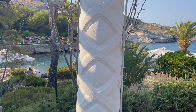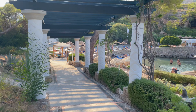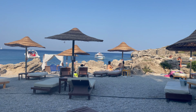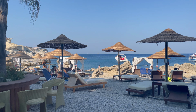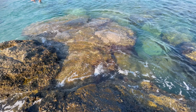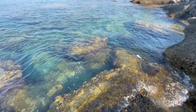If you see the name thermal baths, don't let it trick you as it did us. The baths have been gone for years. Now a narrow bay with rocky banks and a small sand beach remain. There is one small beach bar and a cafe where you can rent umbrellas and lounge chairs. Kallithéa Springs is easily accessible from Rhodes Town, only 9 kilometers away, so expect large crowds when it's hot out.